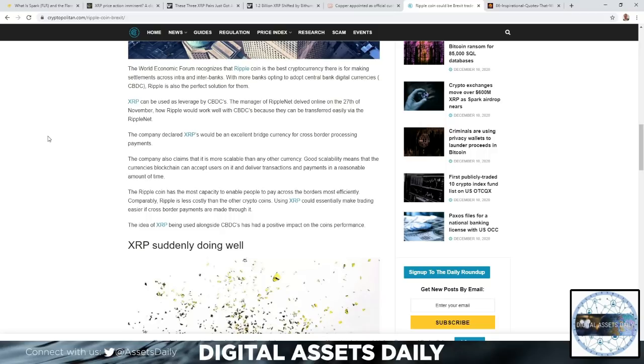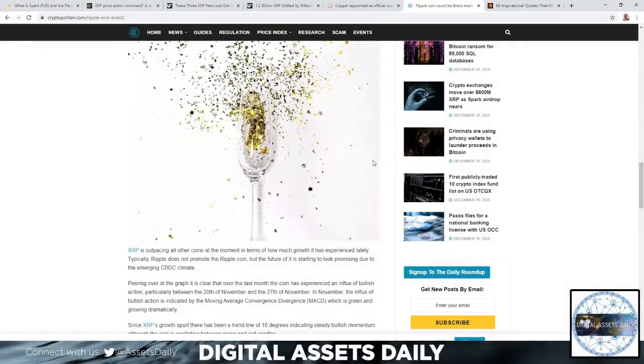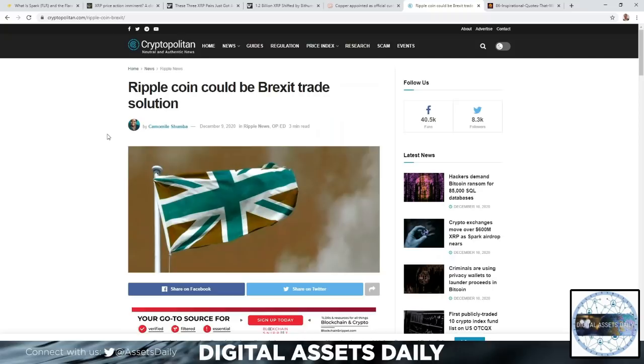Using XRP could essentially make trading easier if cross-border payments are made through it. So we will see how this goes. And it's going to be very interesting and very exciting. I know for a lot of you who are doing the Spark Flare airdrop for your XRP holdings, you can see there's a lot of hype and a lot of hope that this will boost the price, and it should make a lot of things more interoperable for XRP, it seems, within other networks and other digital assets, which should improve the banking solutions for greater efficiency and speed and cost as well.